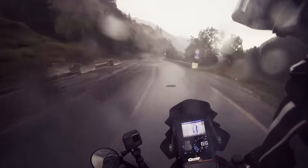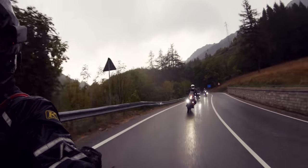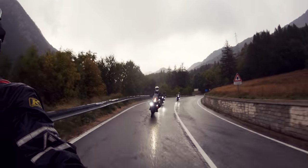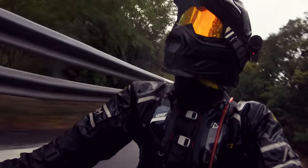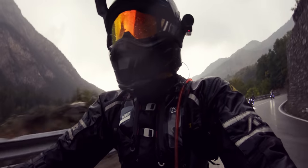For the last 2 days of this trip, we relocated our base camp about 4 hours south to get us a bit closer to the final tracks that we're going to ride in the next 2 days. As you can see, most of that transition ride was in the rain.